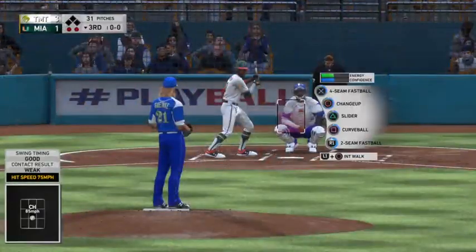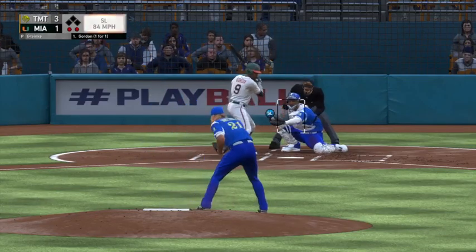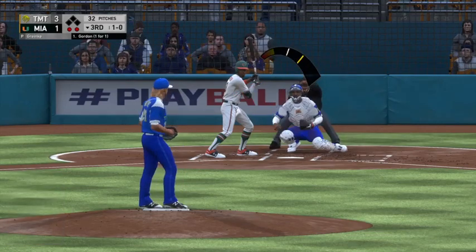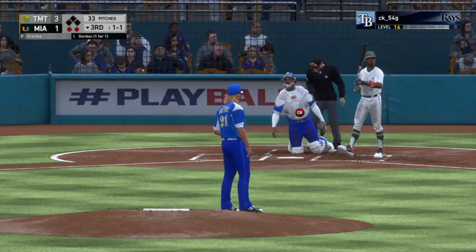So bases are empty here with 2 gone. And up next, the speedy D. Gordon. Ball 1. With 2 outs, they're not playing him to bunt here, and he didn't show it there, but I wouldn't be surprised if he wasn't at least thinking about it. He handles the bat pretty well, and he can definitely run.